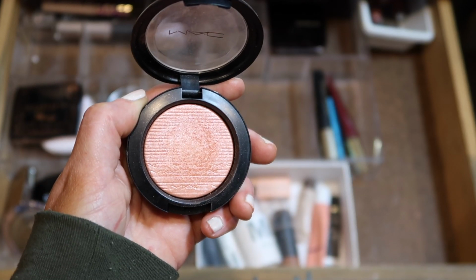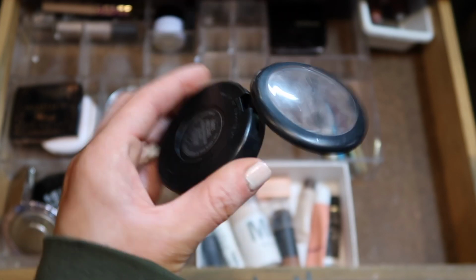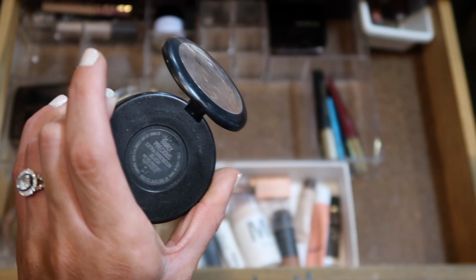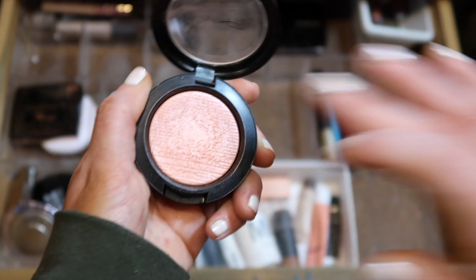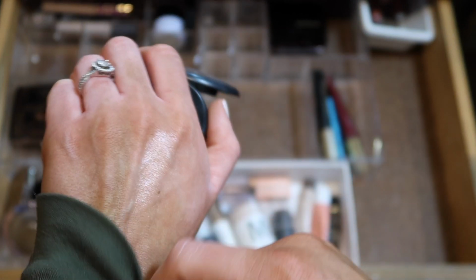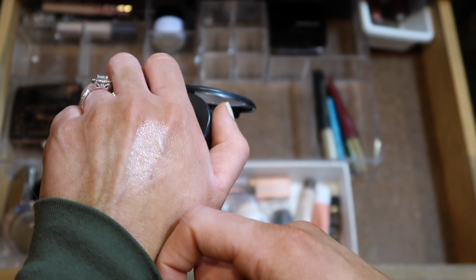This is MAC Fairly Precious. It's like, what do they call this? An extra dimension blush, and it's super shimmery. It's like a blush topper. By the way, I am self-tanning, so ignore my hands. So this looks more like a highlight, obviously, than a blush topper.